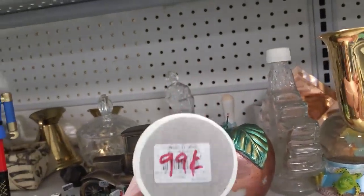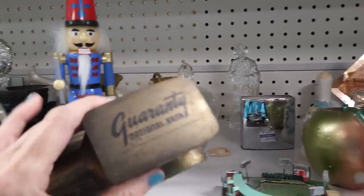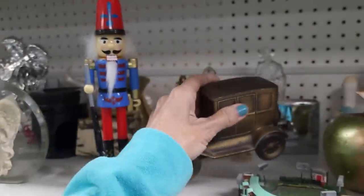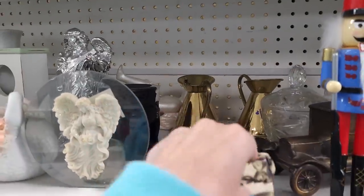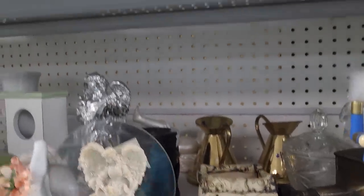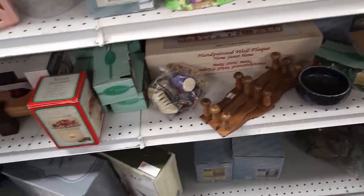That's a neat little ring holder. My goodness. Guarantee National Bank. It's $6.99 for that one. I have a feeling we're going to find something really good here. I don't know why, I'm getting a good feeling that they get some good stuff here, and probably not a lot of resellers by the looks of it.